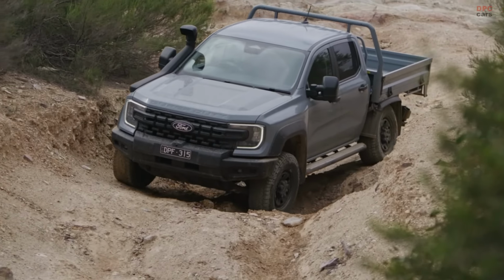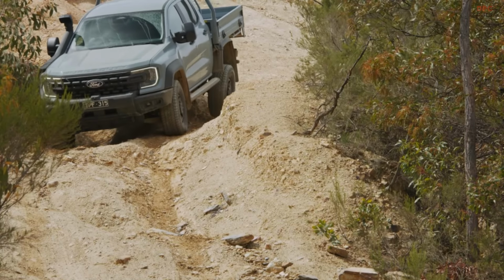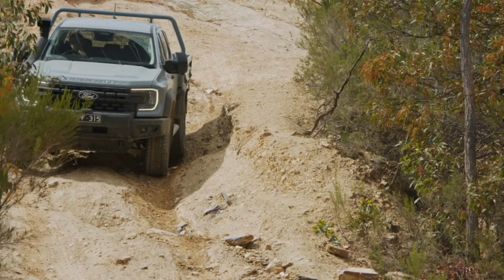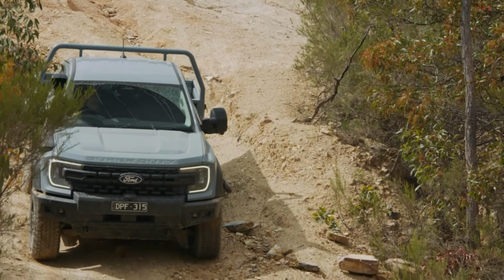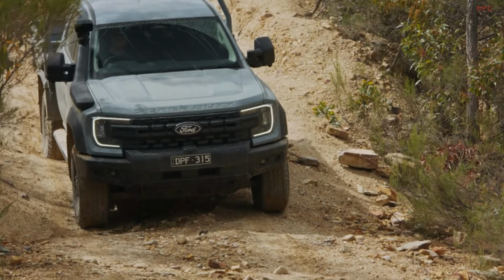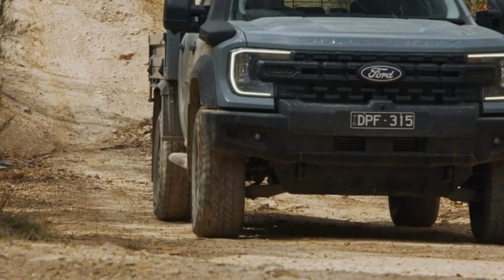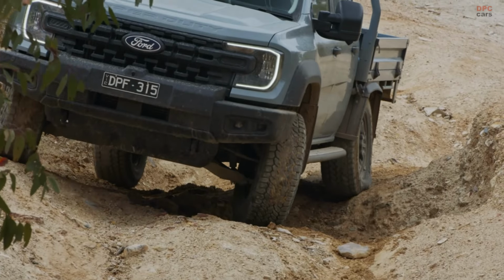Traction is handled by an advanced four-wheel drive system with a 2-speed transfer case that uses larger, stronger components than a regular Ranger. The low-range gear set takes inspiration from the F-Series Super Duty, giving serious control when you are inching down a rocky descent or dragging heavy equipment up a steep climb. 7 selectable drive modes including normal, eco, tow and haul, mud and ruts, sand and rock crawl adjust the way the engine, gearbox, and stability systems behave, making it easier to match the truck to the terrain.